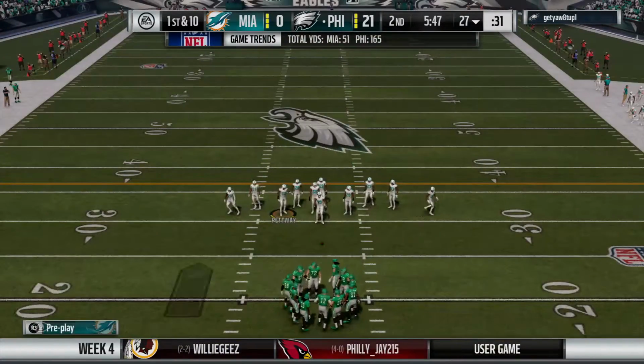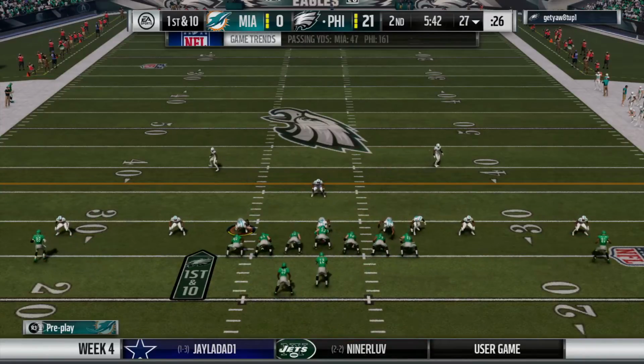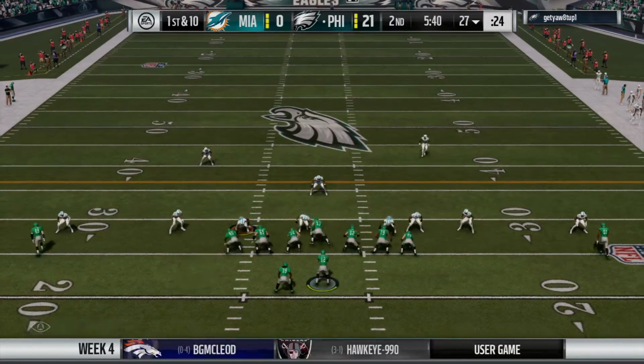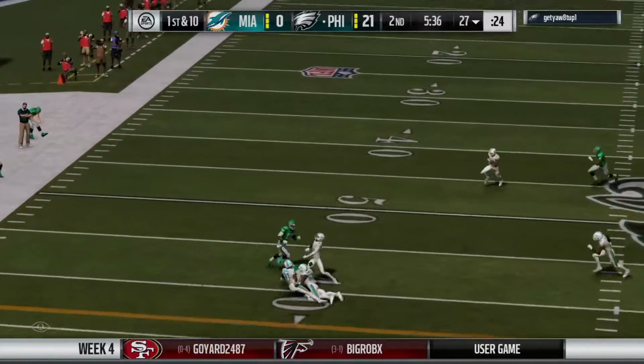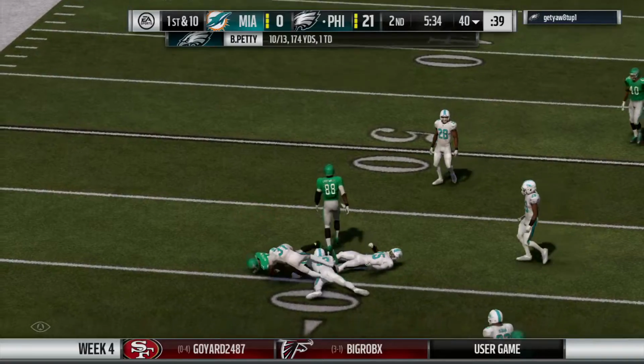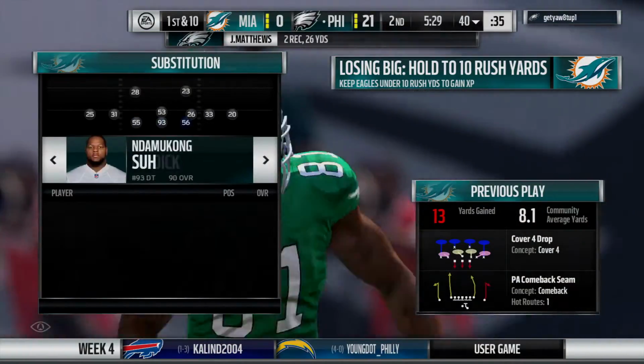Fresh set of downs here. Looking to jam the receivers at the line here. Press coverage look defensively. Now let's go. They go play action here on first down. Surveying the field. Left side caught by Matthews. They give him 13 yards there on the play and a fresh set of downs.